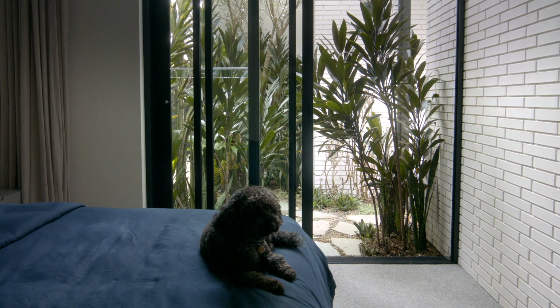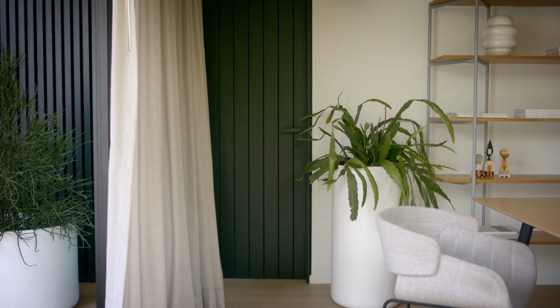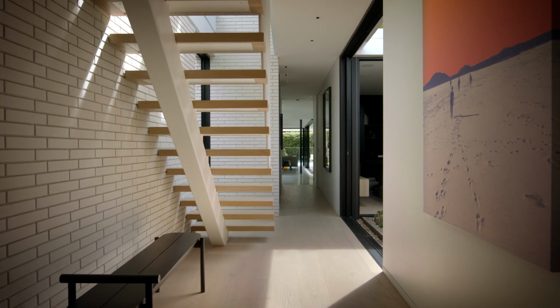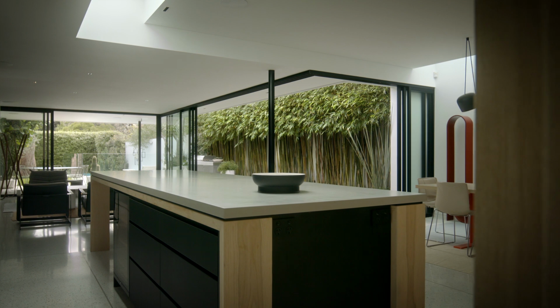I was obviously very much looking forward to working and learning from Matt Cantwell through the process of design, and both Matt and Rochelle understood the importance of integrating nature and planting as a way to define spaces, but also as a way to create zones between public and private, which is something that I'm also very passionate about.